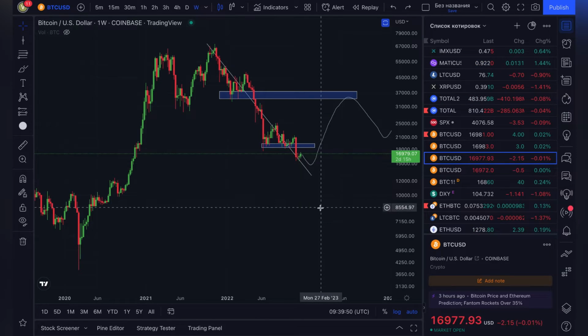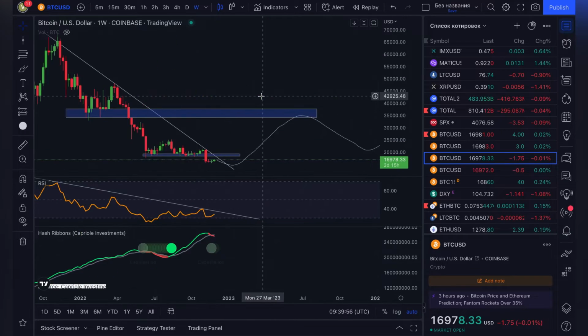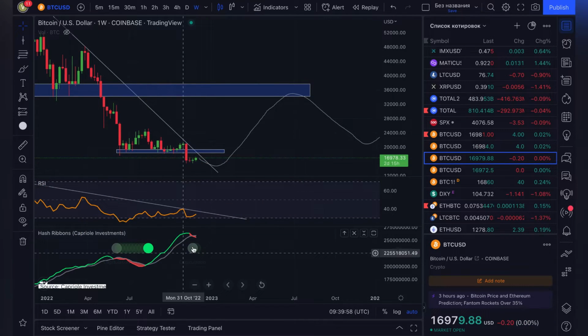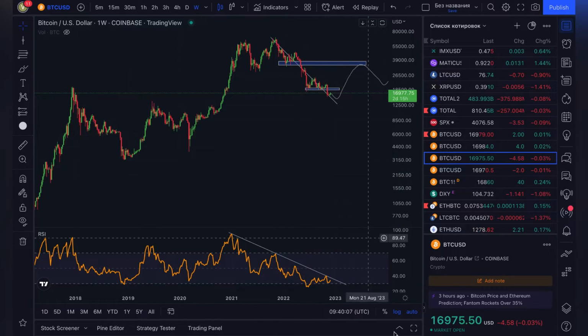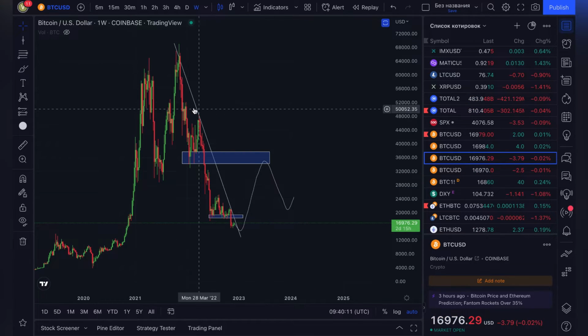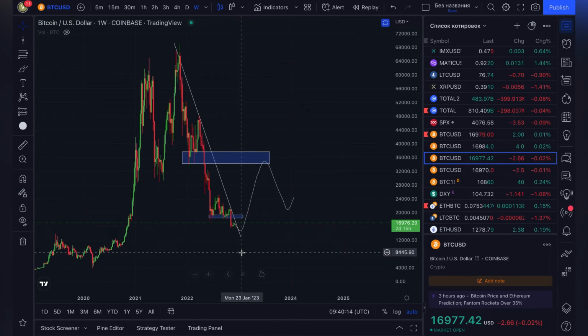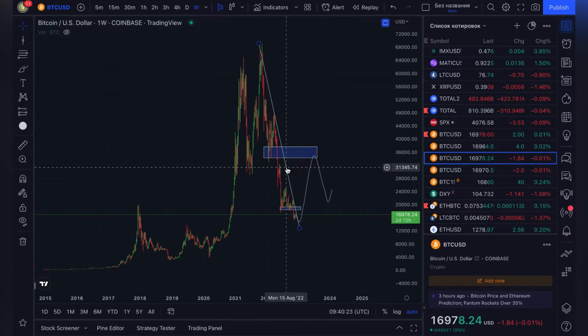And the last important thing for today, we got new hash ribbon signal, which makes me really happy because usually this is a very good sign, especially for a middle and a long term. Yeah, so as you know, I expect this correction to all this move. I'm not talking about a big new bullish cycle. I just expect a correction to all this fall, approximately to here. Maybe a little bit lower, maybe a little bit higher, but we will see it just in a few months. That's what I'm waiting for.